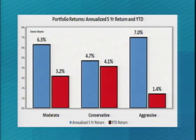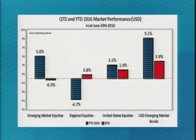And if you could quickly switch to the next chart. The conservative and moderate portfolios in particular were positively affected by higher weightings of fixed income assets as compared to the aggressive portfolio. Equities as an asset class have offered mixed outcomes so far this year. Local equities, as measured by the TNT Composite Index, retreated 4.7%, while US equities advanced 3.1% and emerging markets advanced 5%. Higher proportions of equities in the aggressive portfolio were to its detriment so far, in contrast to lower allocations by both the conservative and moderate portfolios.